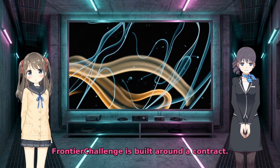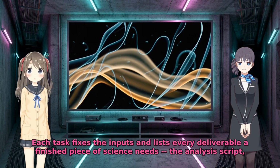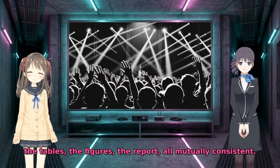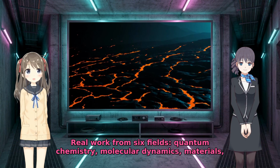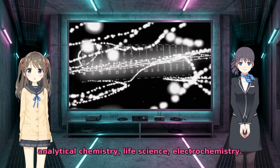Frontier Challenge is built around a contract. Each task fixes the inputs and lists every deliverable a finished piece of science needs. The analysis script, the tables, the figures, the report, all mutually consistent. You pass only if the whole bundle is there. Real work from 6 fields: quantum chemistry, molecular dynamics, materials, analytical chemistry, life science, electrochemistry.